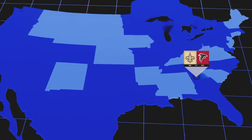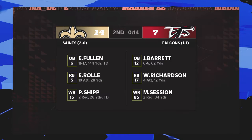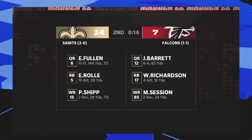Finally, we're off to Atlanta to check on the Falcons at home at Mercedes-Benz Stadium. And for the moment, they trail the visiting Saints in that one. The Saints trying to hold on and claim victory.